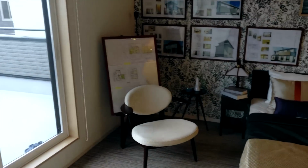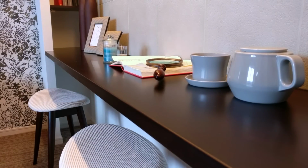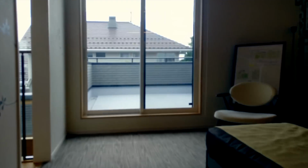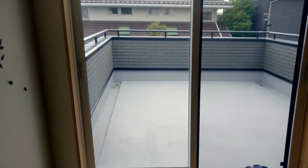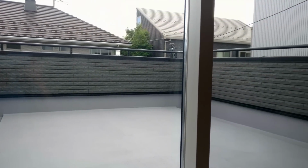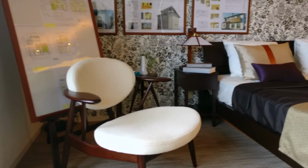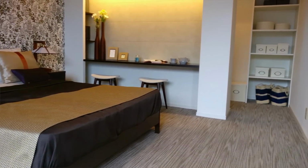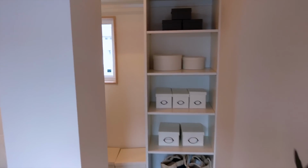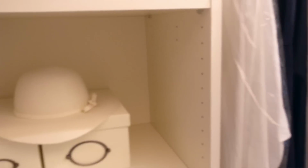The bedroom is equipped with a bed, as you would expect it. It also has this bar-like shelf if you want to have a nice cup of tea or read a book with a magnifying glass. The room has access to the balcony, which is fairly large, big enough to have a barbecue outside. When looking the other way, we find a walk-in closet. Perfectly equipped with hats, more hats, and shirts.